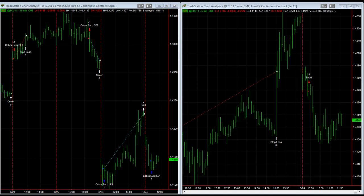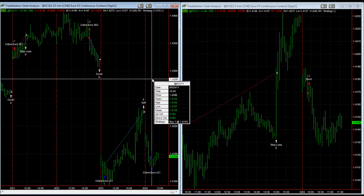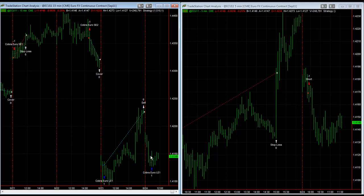Here are two euro currency futures strategies: Cobra Euro, as well as Forex Trading Secrets chapter number 5. The Cobra Euro here on the left is a counter trend strategy. You can see today it's got a nice entry, or it looks like a nice entry so far, at 141.43. Market went down. It's kind of made a bottom looking pattern so far. This thing could roll over and continue its trend.